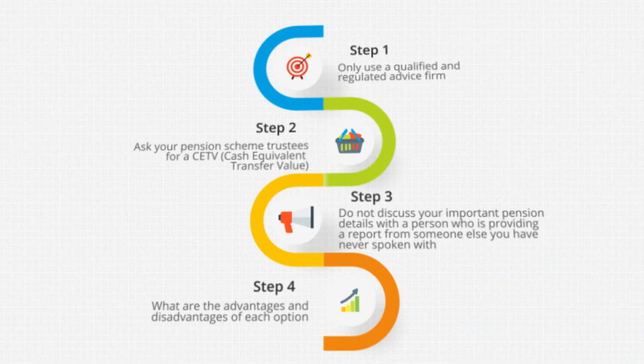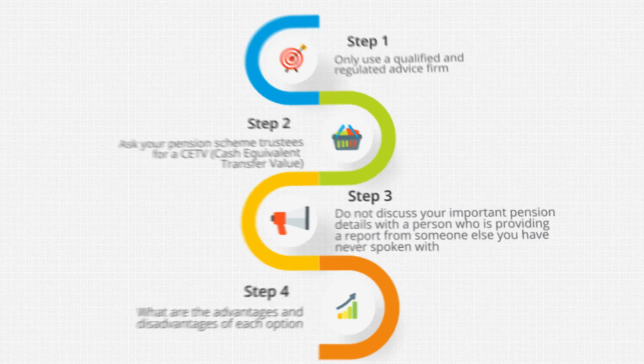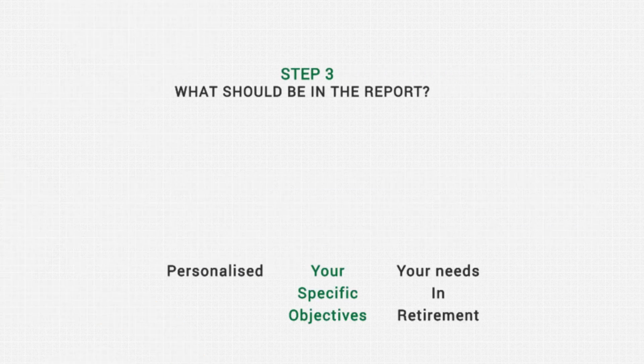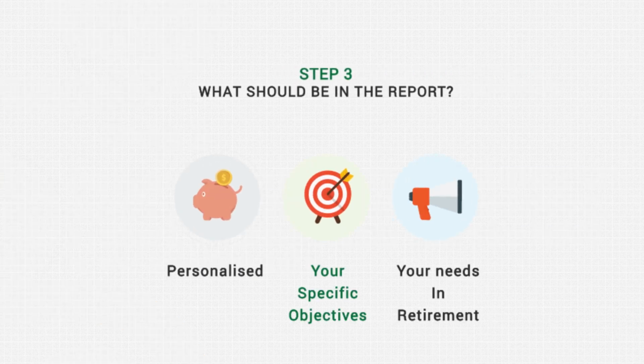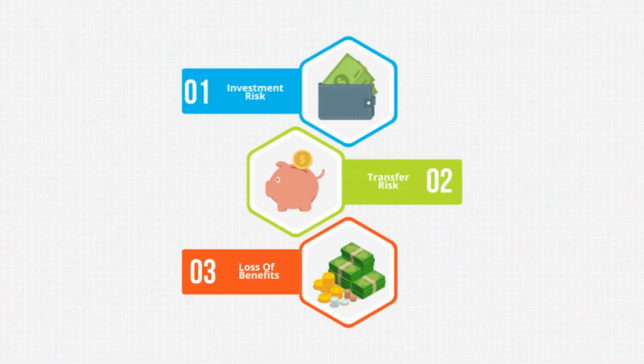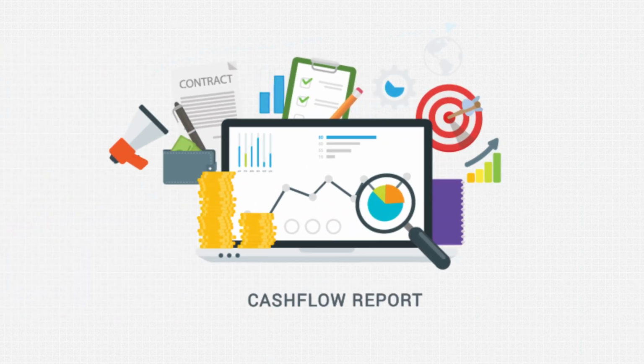Step 3. Do not discuss your important pension details with a person who's providing a report from someone else you have never spoken with. Your report should be specific to your pension scheme and your objectives. It should contain advice as to whether a transfer will meet your objectives and discuss your expenditure and needs in retirement. You should also have a discussion about risk and your understanding of it and whether a transfer is within your acceptance of risk. This is not just investment risk, it is the risk of a transfer from guaranteed benefits.